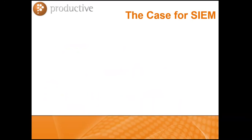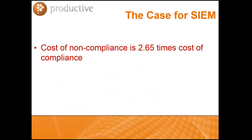So, the case for SIEM: the cost of compliance is way cheaper than not being compliant. We see it over and over and over where people say, well, we can't get budget, we can't do this, we can't do that, and end up paying way more in the end by not doing anything until it's too late. We run into that all the time with hundreds of customers a year.